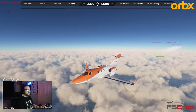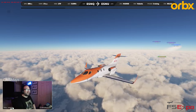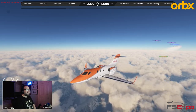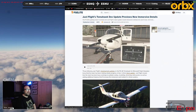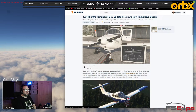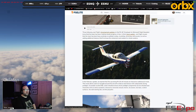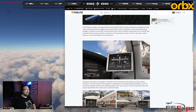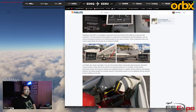And then today, there is some news in the flight sim world. Just Flight showed an update on their Tomahawk. This thing is looking phenomenal. Here we go. Boom. So now the Tomahawk is going to have a full tablet with a walk-around system with checklists and interactive walk-around, and it's also going to have a wear and tear system where systems wear out inside the plane over time. State-saving, new tablet, everything is coming to it.